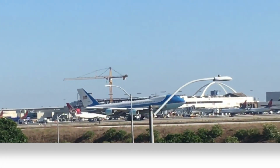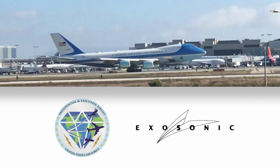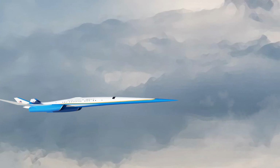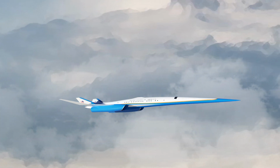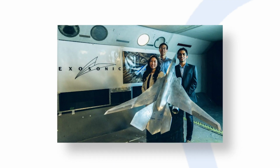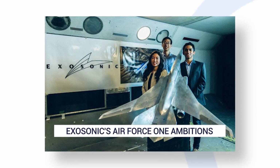Could you imagine something like the Concorde being used as a future Air Force One presidential jet? The United States Air Force's Presidential and Executive Airlift Directorate has partnered with Exosonic to develop a supersonic executive transport. With this move, the pair are looking to provide government leaders with rapid travel around the world while emitting low sonic booms. Simple Flying caught up with the leadership behind Exosonic to find out more about the company's aircraft.